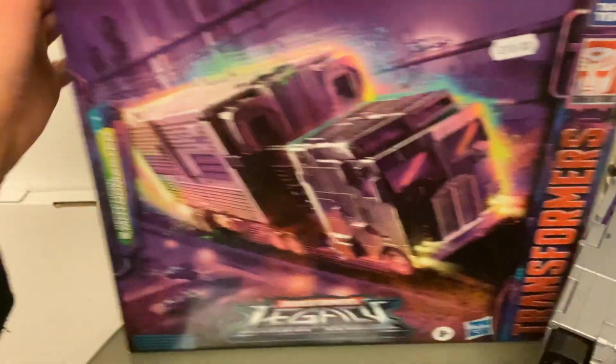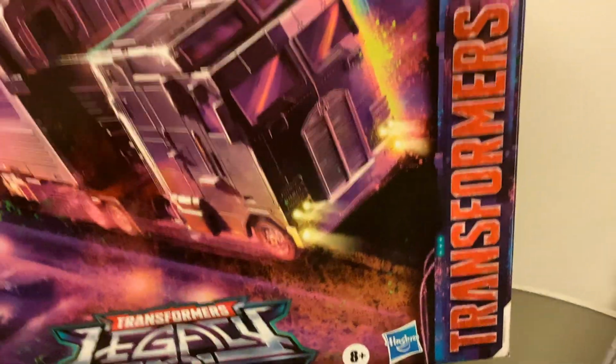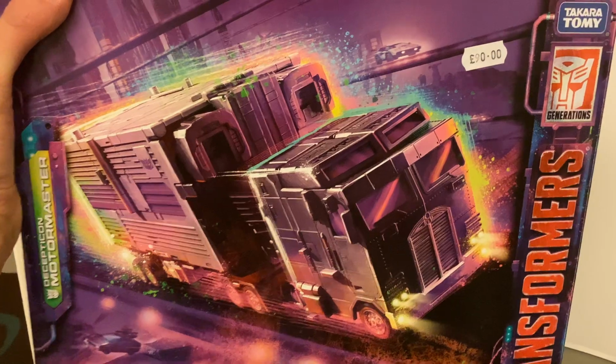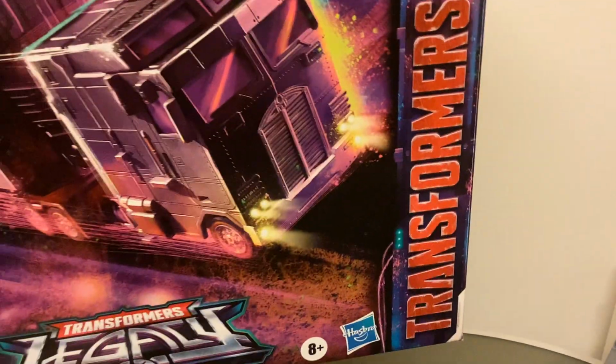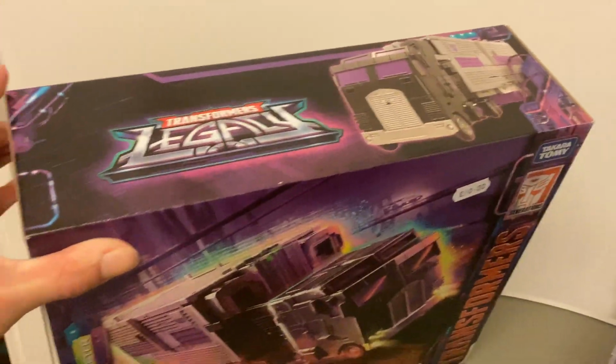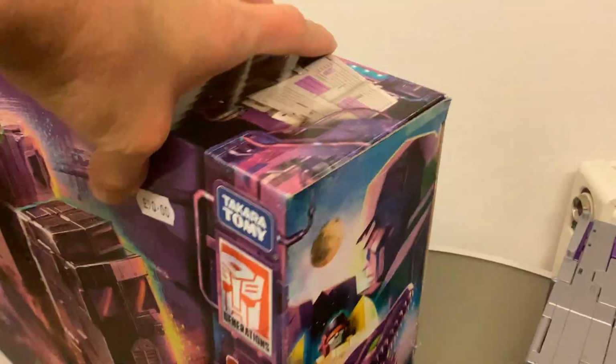Well, as you can see, we've got Transformers Legacy, Commander class, Decepticon Motormaster, Hasbro. We've got beautiful artwork there of it in truck mode, and I believe that's Breakdown there. It cost £90. Takara Tomy, Generations, Transformers. I could have got this one from Smyths, but In Demand's closer to me, so that's where I got this one from, In Demand Toys.